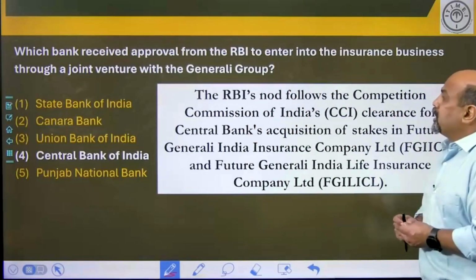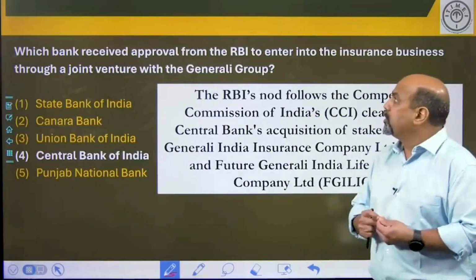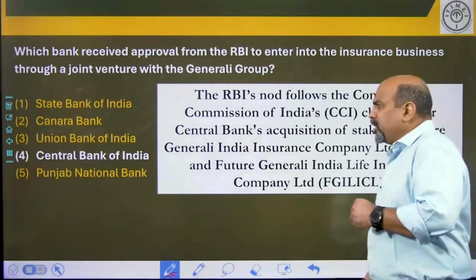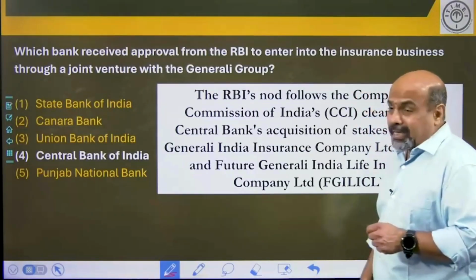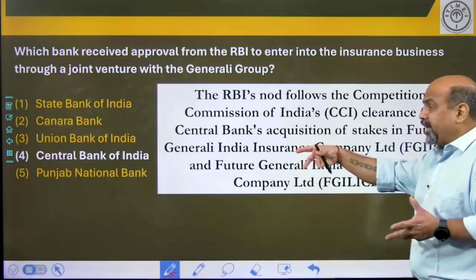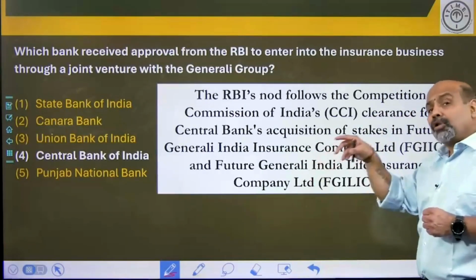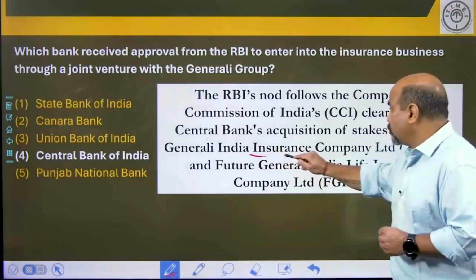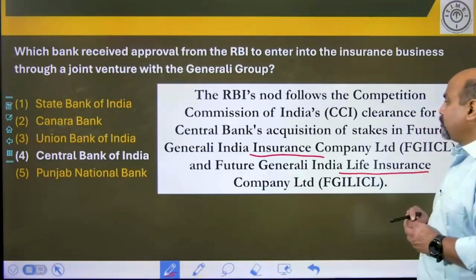Which bank received approval from the RBI to enter into insurance business through a joint venture with the Generali Group? We discussed this in the previous class. It is the Central Bank of India, headed by Matam Venkata Rao. Matam, M-A-T-A-M, Venkata Rao. And Central Bank of India will have a stake. They are purchasing shares in both the life insurance and the non-life insurance businesses of Generali Group. Okay, so this is general insurance, and this is life insurance.